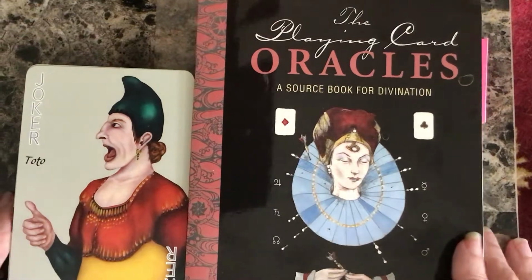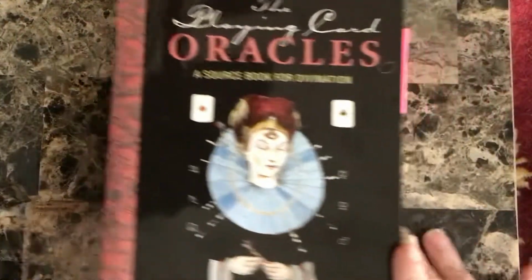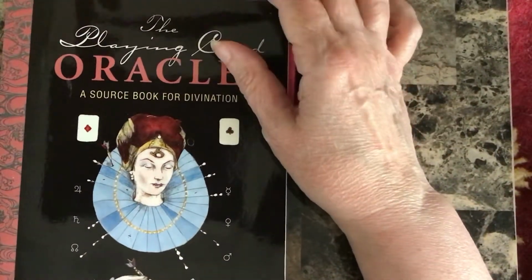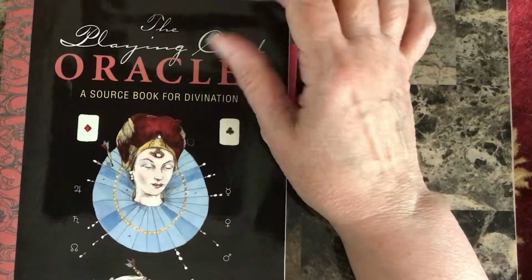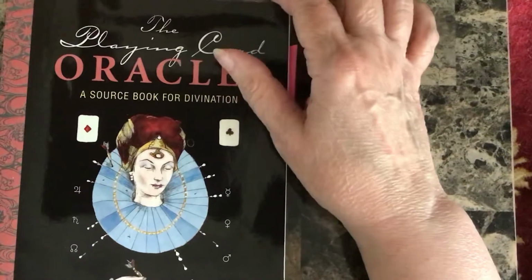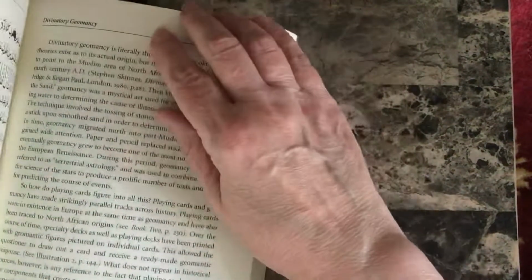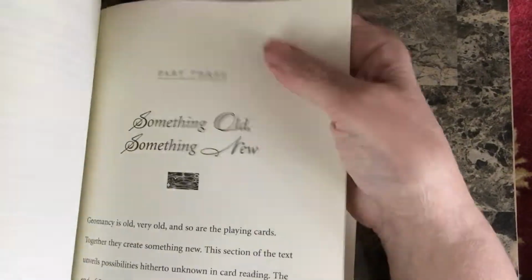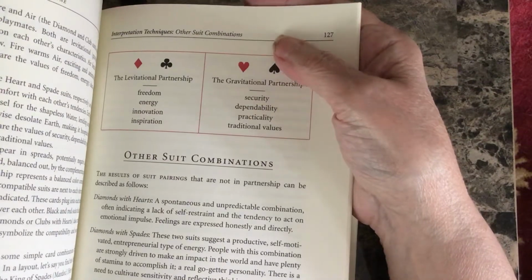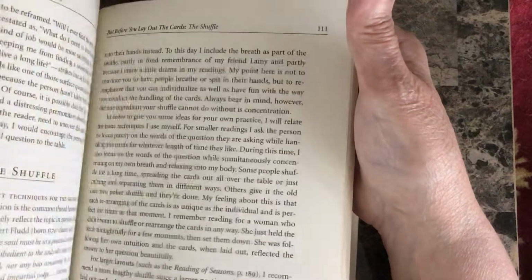I mean, I'm putting off writing. I guess I'm procrastinating. Now this book, I think it's still available. I think I got this from her, but I think it's available on Amazon. The playing card articles, and it's a wonderful book if you want something really in depth for reading playing cards. I think it's very, very much worth it.